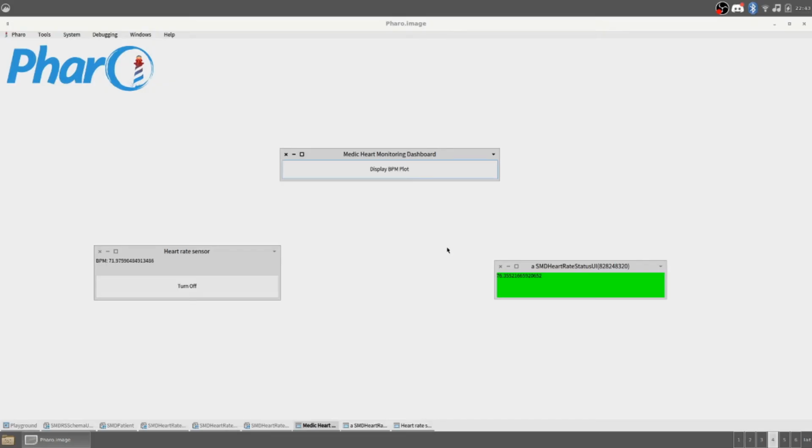Now we will present our demo. Here we have a demonstration of the patient heart rate monitoring scenario that was presented as a motivation. On the left side here, we have a simulation of the patient heart rate sensor. Since this is just a simulation, we are actually generating a random strip of data that's oscillating around a fixed value, because we don't have an actual heart rate sensor at our disposal.